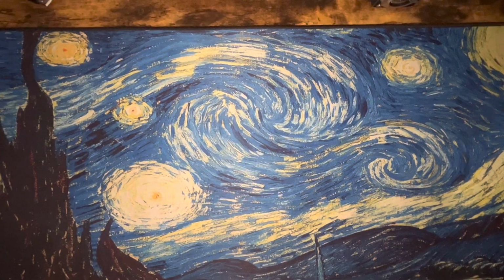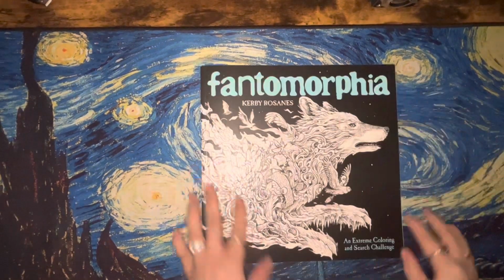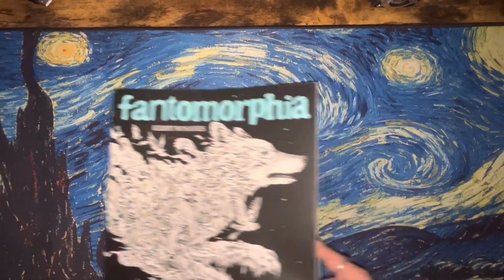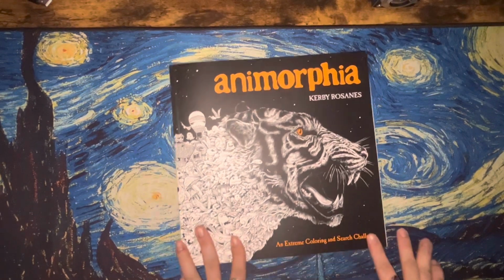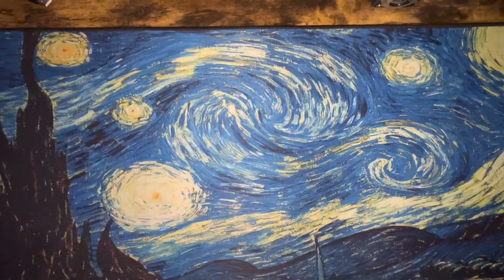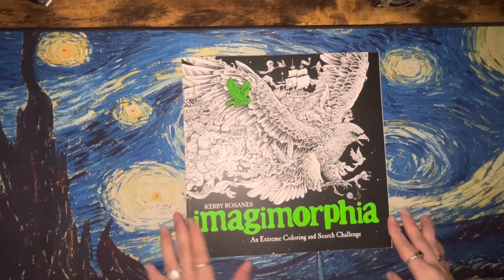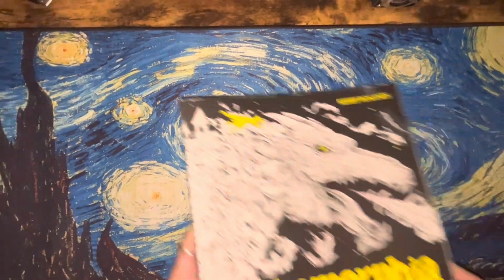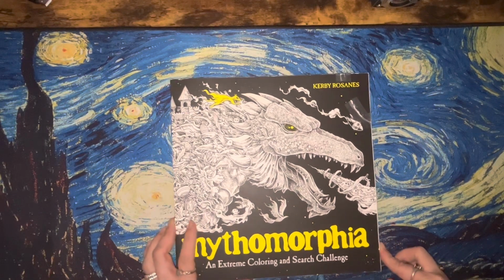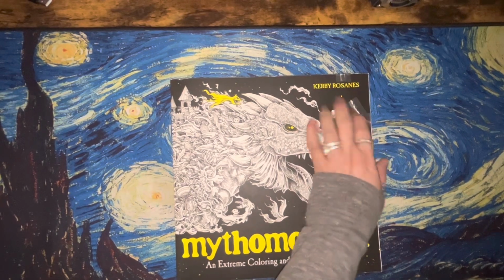Okay, next we have my Kerby Rosanes books. I have Phantomorphia, Animorphia, Imagimorphia, Mythomorphia. And at some point during the process of it getting to me from Amazon, the corner of my book ripped.